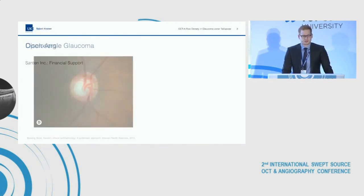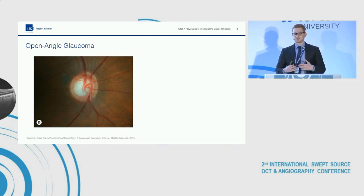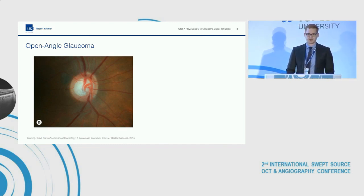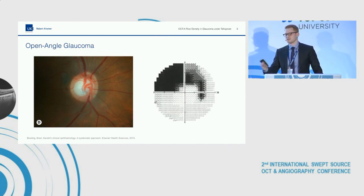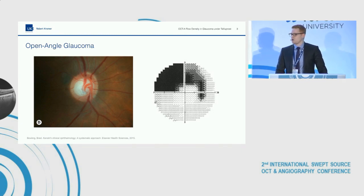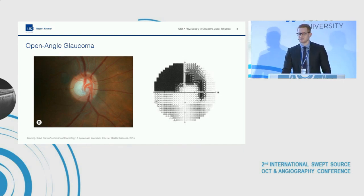Open-angle glaucoma is characterized by a progressive loss of retinal nerve fiber layer, eventually leading to visual field defects and eventually blindness. Glaucoma is thereby still one of the main causes for blindness worldwide, and while many pathogenetic mechanisms have been proposed, it's still pretty unclear what glaucoma is.